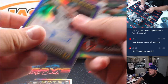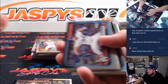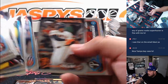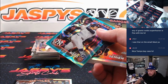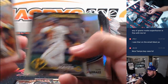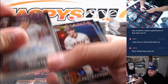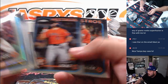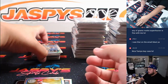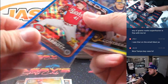Tyler Soderstrom to 250 for the Oakland A's. That's Adam Kelly. Juan Soto, $1.99, Yankees, Michael. Coco Montes for the Rockies. On a Joshua. Andrew Abbott to 75 for the Reds.